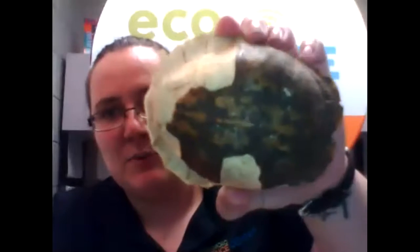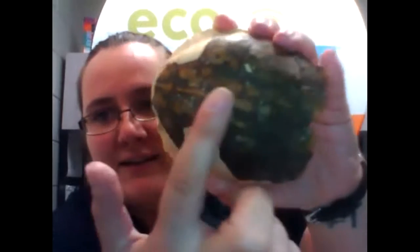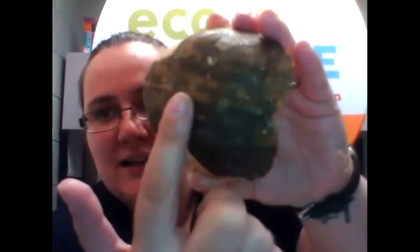But I do have some other things that I wanted to show you guys today and talk a little bit about. The first thing I have here might look pretty familiar, but it looks a little weird, right? This is an eastern box turtle shell. You can see right here, that's what you generally see. It looks very normal there. But this part here looks kind of weird.